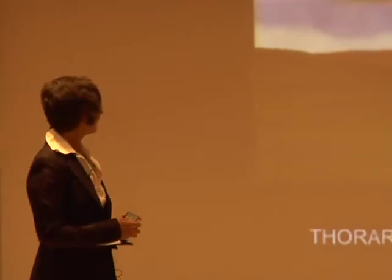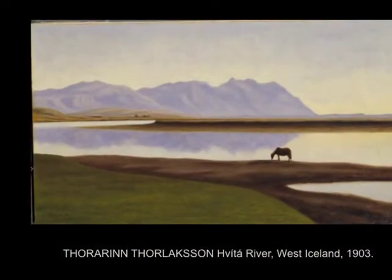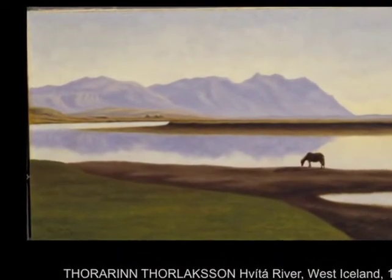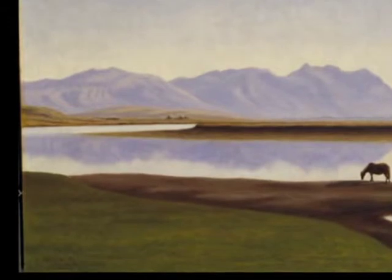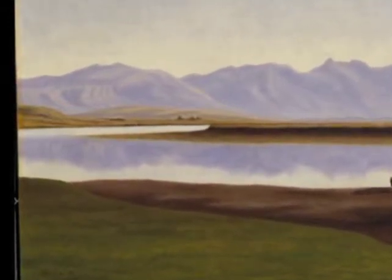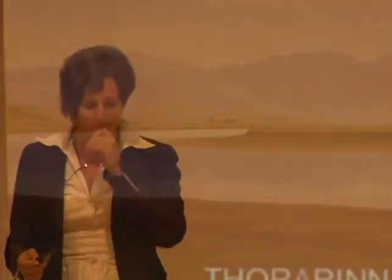Likewise, when you go upstairs, you'll see the works of Icelandic painters. Thorarinn Thorlaksson's composition, Vita River from West Iceland from 1903, like Gallen-Kallela's view, seems at first a very simple landscape composition which dissolves before your eyes into a silvery glow in the sky. It's intentionally made by Thorlaksson, one of the two pioneers of modern art in Iceland at the turn of the century, as a visual poem to the stasis and the quietude of the Icelandic landscape, seen at twilight with a little Icelandic horse in the middle ground here. It's a statement about indigenous life.